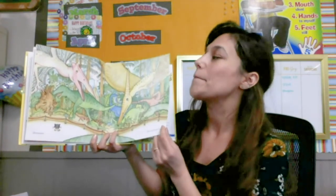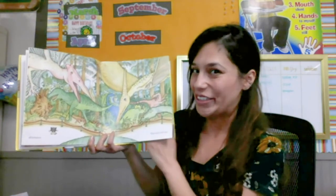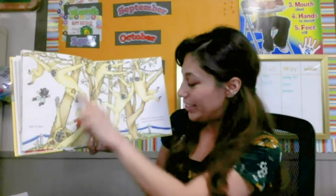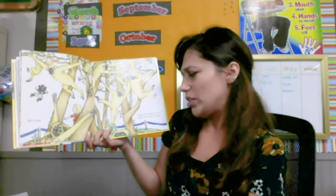Then he'll visit the... Oh my goodness, this is a good one. I can't wait to show you. The Hall of Apes! Look at all those apes. When the museum closes, you'll be the last to leave.